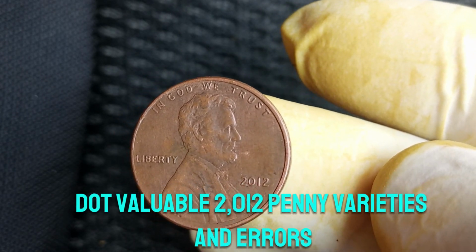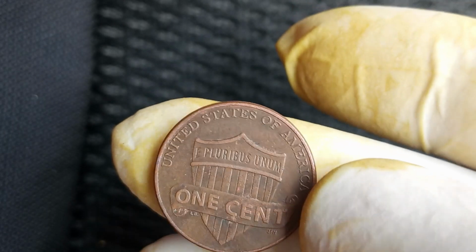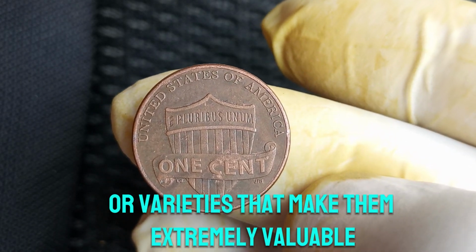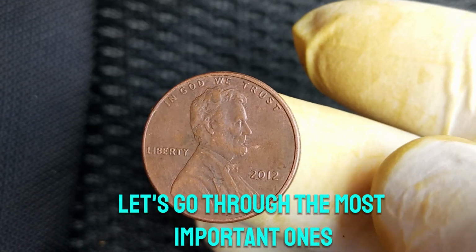Valuable 2012 penny varieties and errors to look for now. Here's where it gets exciting. Not all 2012 pennies are created equal. Some have rare errors or varieties that make them extremely valuable. Let's go through the most important ones.